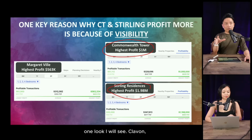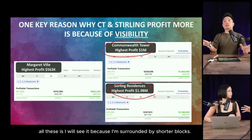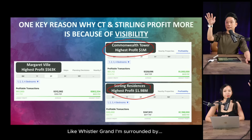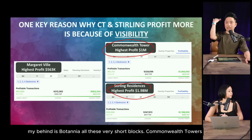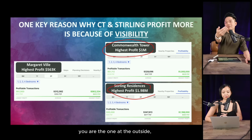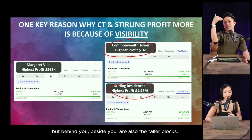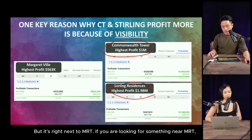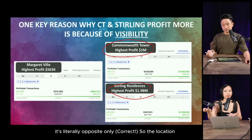see. Clavon, Whistler Grand, all these I will see, because they're surrounded by shorter blocks. Like Whistler Grand, behind it is Botania, all very short blocks. Commonwealth Tower, you are the one at the outside, but behind you and beside you are also taller blocks. So you will see, but not 100% visible. But it's right next to the MRT. If you're looking for something near the MRT, it's literally opposite. Correct. Yeah. So the location, all this is good.